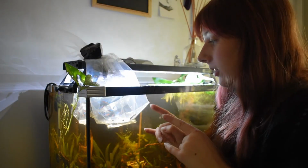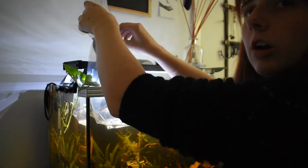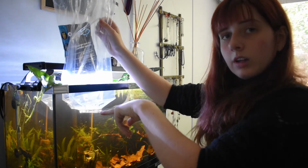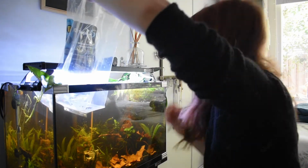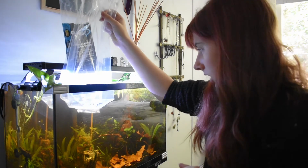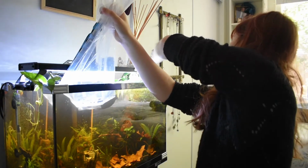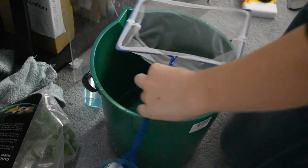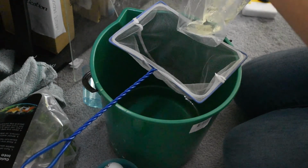So these guys have been in here for about 10 minutes now. I'm just going to check the temperature, and it might be about time to put them in. How I'm going to do this is, I obviously don't want to use the water in the bag, because pet shops are not the healthiest places of water, and you don't want to cross-contaminate. So what I'm going to do is grab these guys, let's move that back a bit, and pour them all into this net, hopefully. And then I'll be able to put them straight into the tank. I'm trying to do this as gently as possible, but I also don't want them to get stuck.